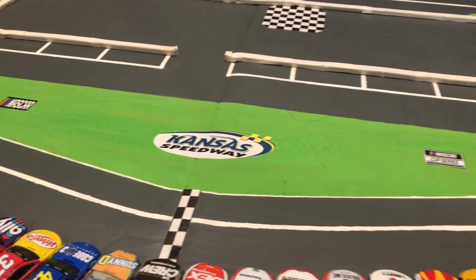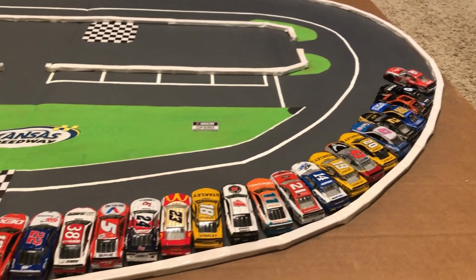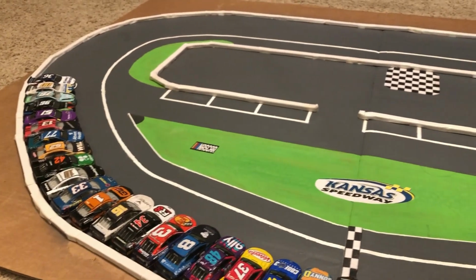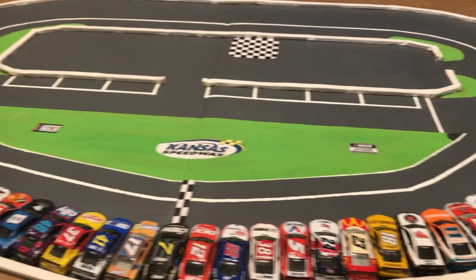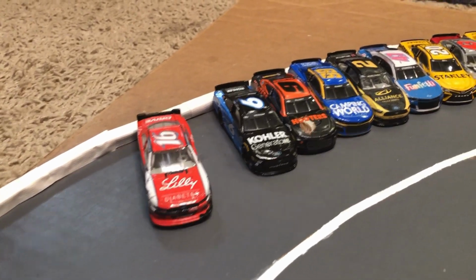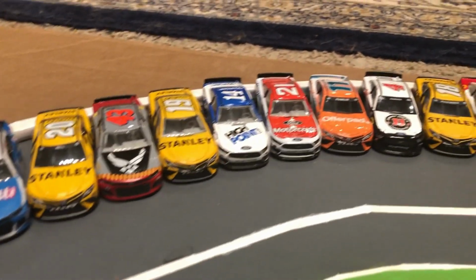The Stop Motion Cup Series returns here at Kansas Speedway for race 3 of season 2. 40 cars are here ready to take on this 1.5 mile intermediate style track. As we see here down the running order as they're about to start the engines, Ryan Newman's on pole.